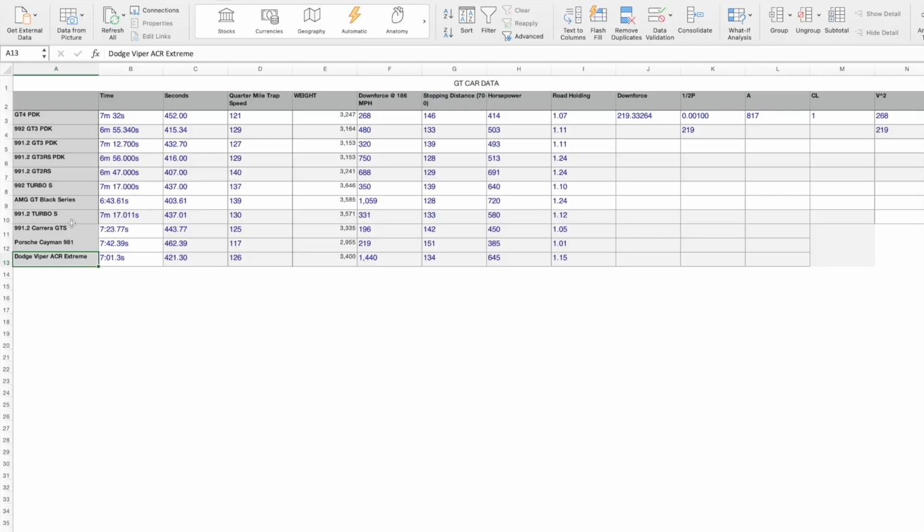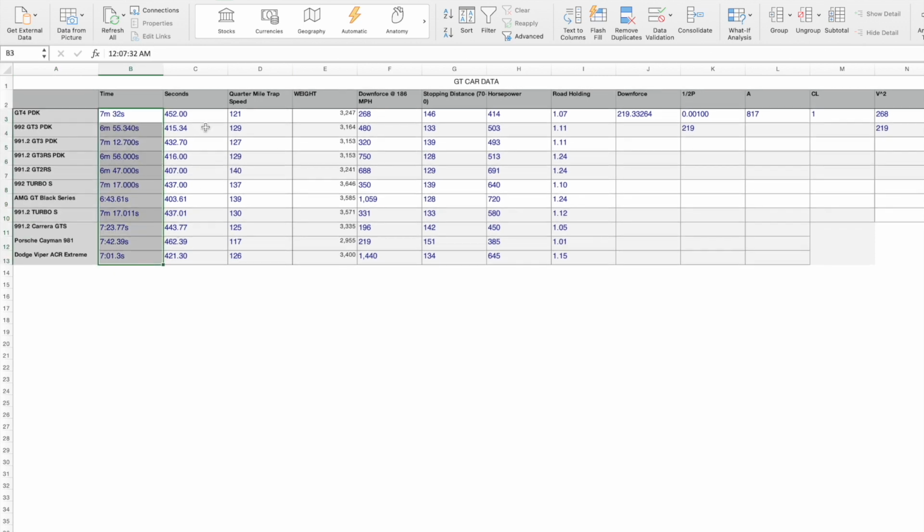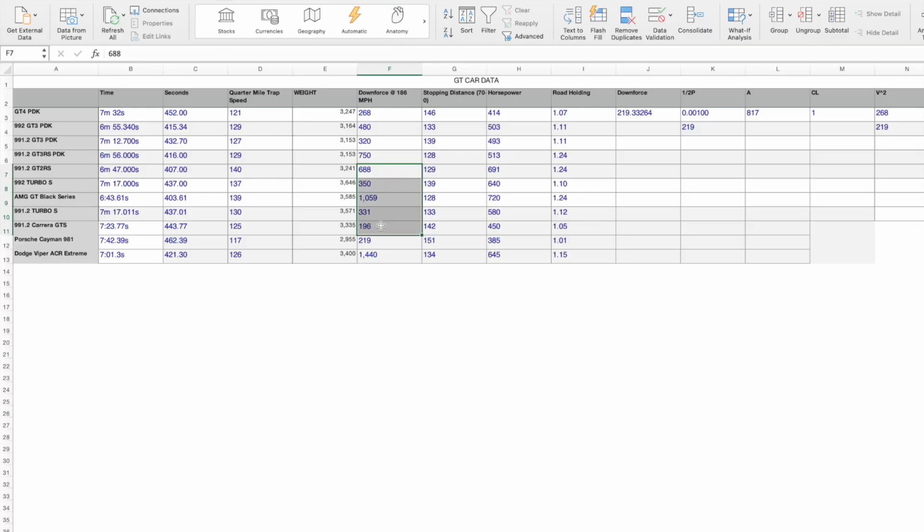So to the right of the car, you'll see the times that they lapped the ring in seconds, and then you'll see their trap speed. So the trap speed is the miles per hour that they reached in a quarter mile, followed by the weight of the car, downforce at 186 miles an hour. Perhaps one of the hardest damn variables to compute because everybody gives you the downforce at 200. So you've got to do this stupid algebra equation right over here to find out what the actual downforce is at 186 miles an hour. Nonetheless, we figured it out, guys.